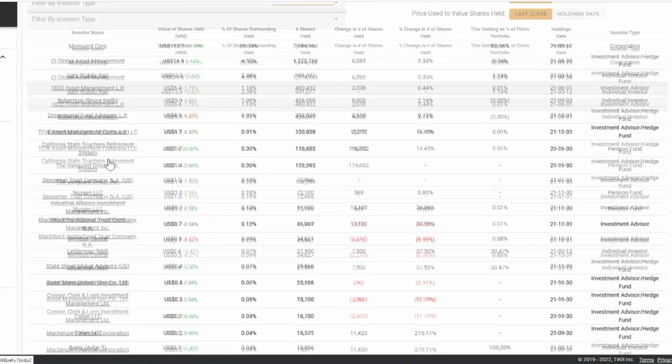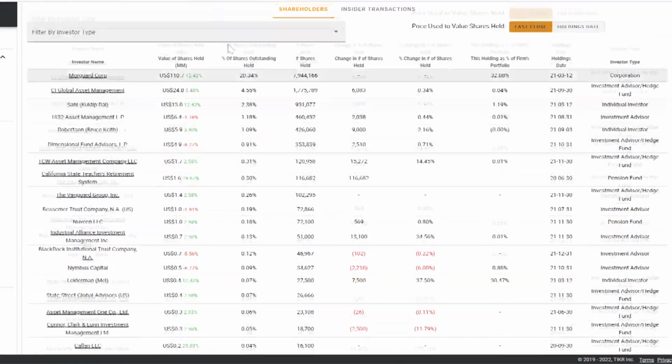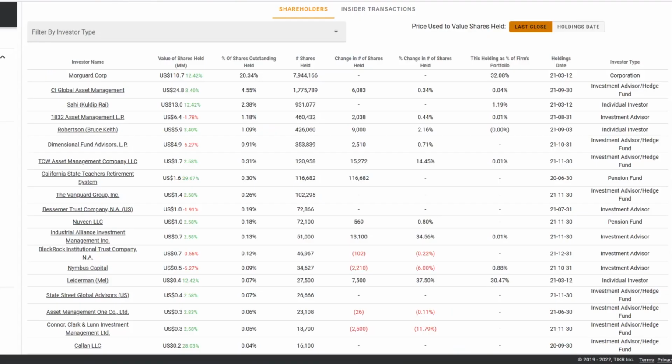So we can see here that you have the parent company, you have the CEO, but then there's a lot of individual investors and the odd pension fund, but for the most part, this is only making up about 8 to 9% of shares that are held by institutions. So I think there's a lot of room for more institutions to get on board, and there's a lot of room for it to be included more in some of these ETFs and index funds.